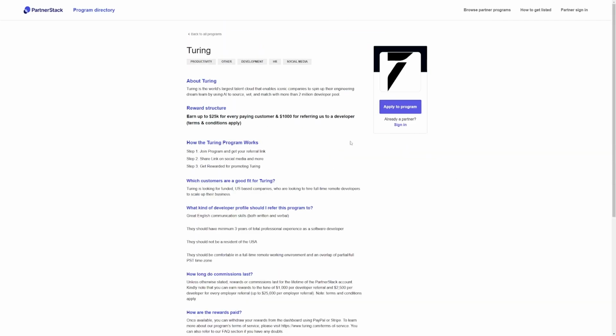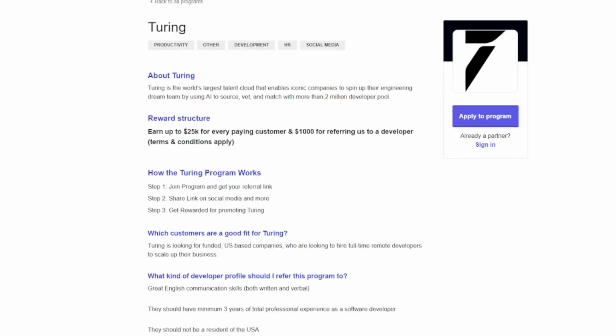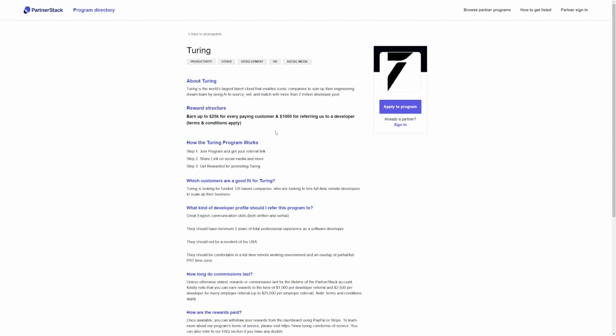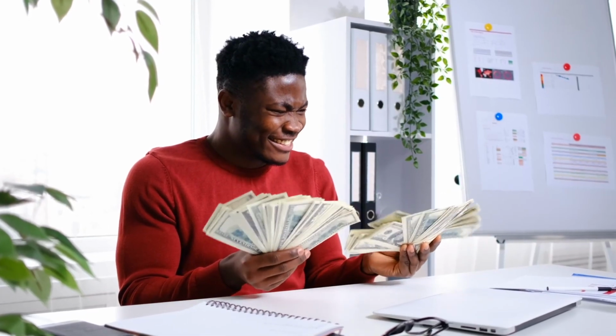Now, Turing.com is just amazing, guys. A lot of people are making money with this just because you get up to $25,000. But it's not like you always get $25,000. You can get anywhere from $1,000 to $25,000 per month. So even if you get only like $9,000, let's say, during the month, that's still some great money to be made without actually doing anything, okay?